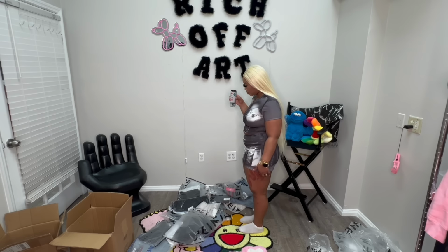So yeah, I could try this one next. I got this in a size medium. These are the leggings, and then this is the dress to go over top. I know y'all seen this outfit, this two-piece set. So let's try this one. Okay, and this is what this looks like. This is so fire.